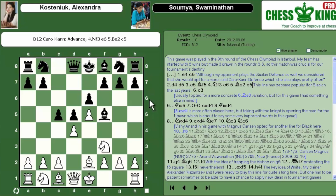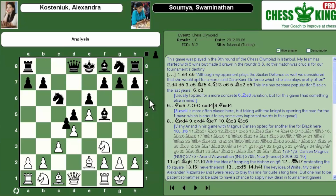I continued the game with c3, although usually I play the more concrete bishop e3, but for this game I had prepared something special. My opponent continued with knight c6, castling, c takes d4, knight takes d4. C takes d4 is more often played here, but taking with the knight is opening the road for the f-pawn, which is about to say some very important words in this game. Knight takes d4, c takes d4, knight e7, knight c3, knight c6.